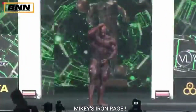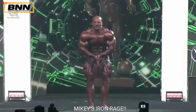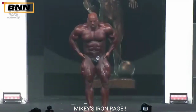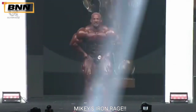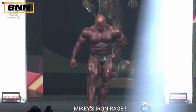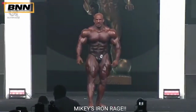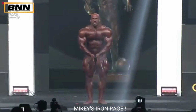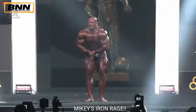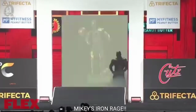Then, moving on to the thigh department, the quad department. He had no visible cuts really to the quads. No separation. Him or Brandon Curry had no visible cuts to the quads. No separation. At least Big Ramy had big legs. Brandon Curry's legs were still undersized, even though Brandon Curry did come in bigger than he was last year and bigger than he was in 2019, in my opinion anyway. That's what a lot of people were saying.